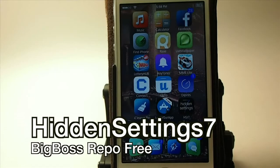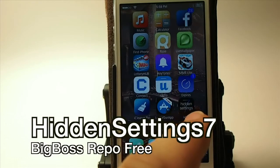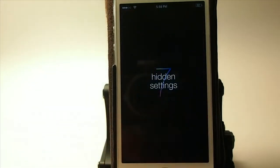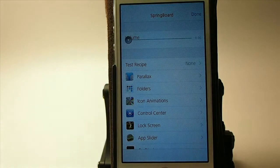It's called Hidden Settings 7 and also Hidden Settings 7 icon. They're two separate tweaks, and I'm using Hidden Settings 7 icon to open up Hidden Settings 7. And these are the actual animations and settings that Apple uses when they tweak the devices.